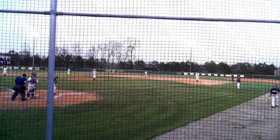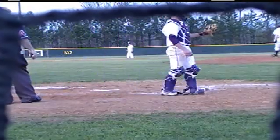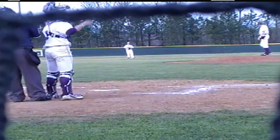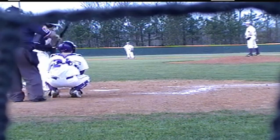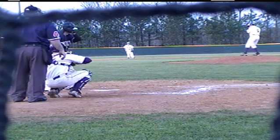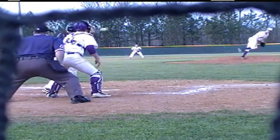Fouls it back, strike 2. 1 ball, 2 strikes. Now, Travis had made that wide turn on third, expecting the throw to go to first, and the second baseman threw behind him instead and got him out. Yep. Turned out to be a good play, but it was just a matter of a step or two.